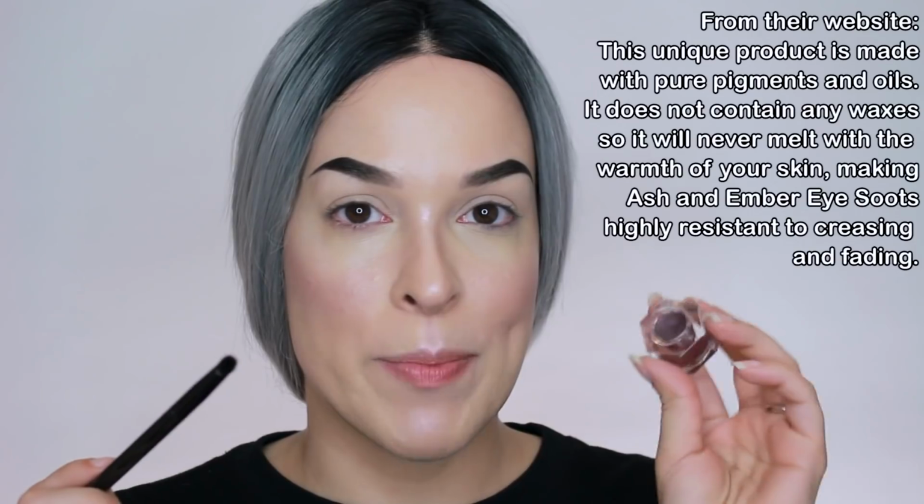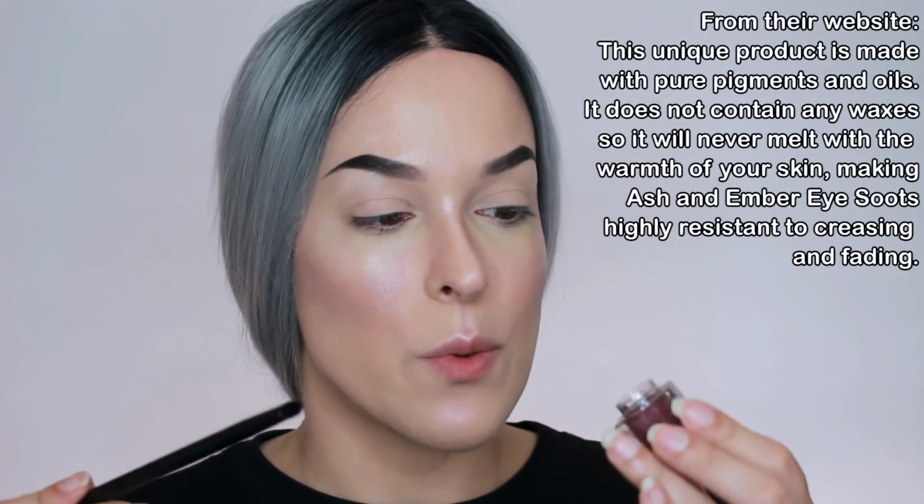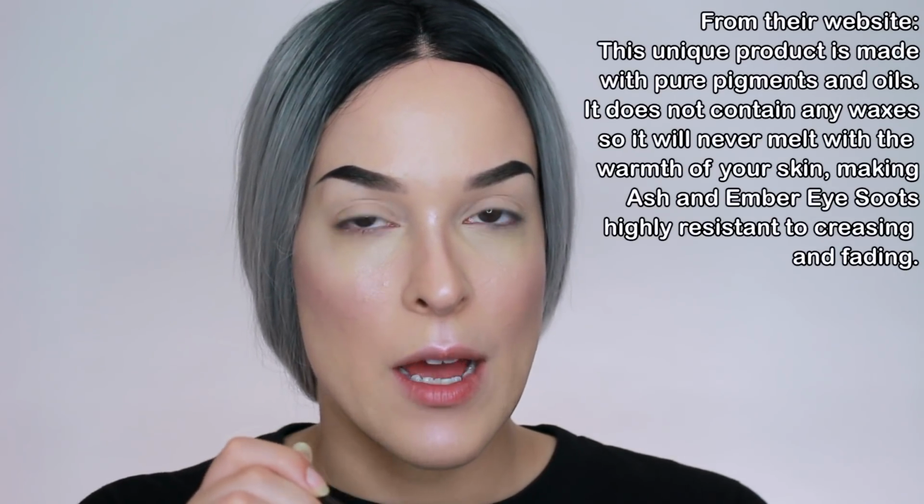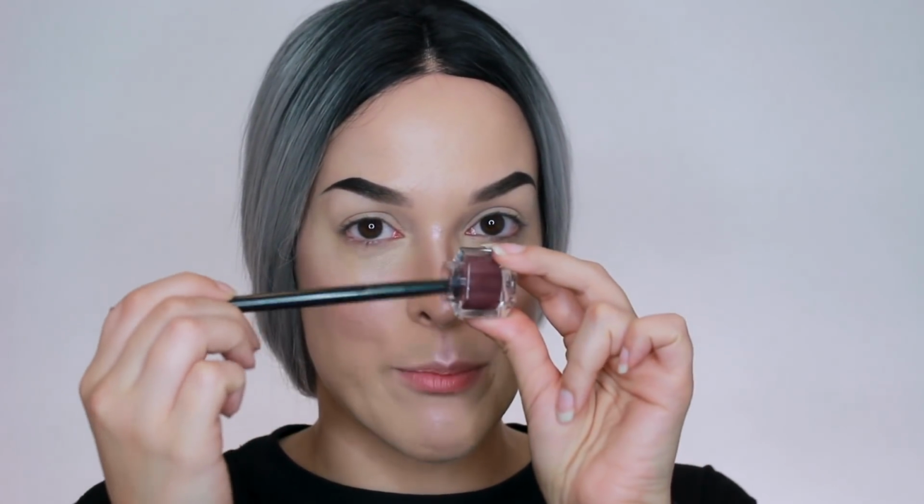I'm gonna start with the color Nightshade. And from what I know of the eye soots, they are pure pigments mixed with oils. So they have a really, really interesting texture where they're not powder and they're not cream. It's the weirdest thing. I typically apply them with my fingers, but today I want to try to have a more controlled application. So I'm going in with my brush and I'm going to apply it to my bottom lash first.